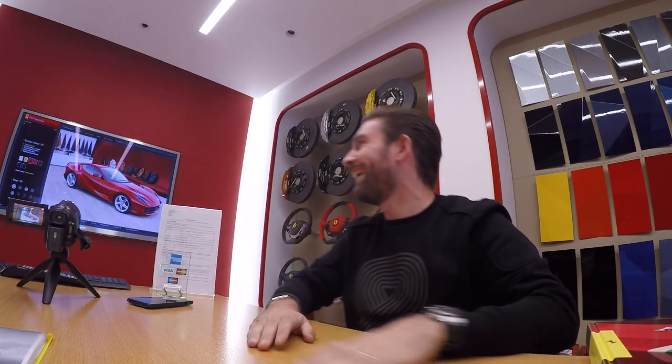Color-wise, I've been backwards and forwards on this a lot, as you can imagine. I tend to spec a car for what suits the car, not necessarily the colour I like. Yeah, that makes sense, I agree. I just haven't seen a red yet that suits this car.